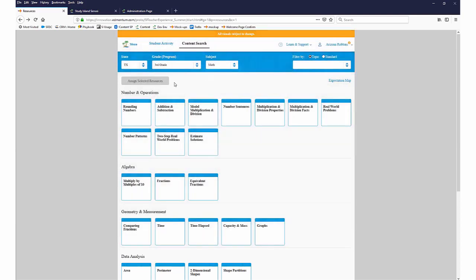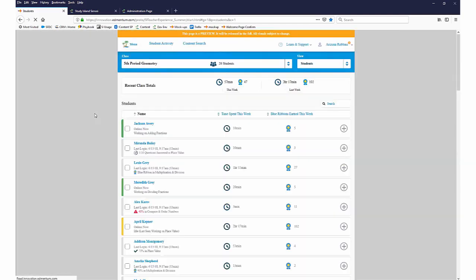The other release that we have coming later this fall is a new student activity page. And this is one that personally I'm very, very excited about. You know, we have Sensei, and it's a fantastic dashboard, and we have so many reports in Study Island that allow you to pull data in lots of different ways. But this, to me, is sort of the culmination of all of that into one simple place to go and get data very, very quickly.